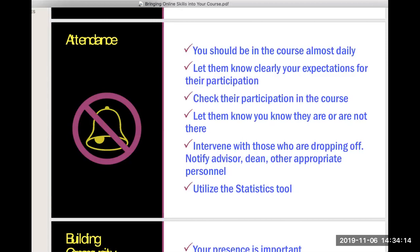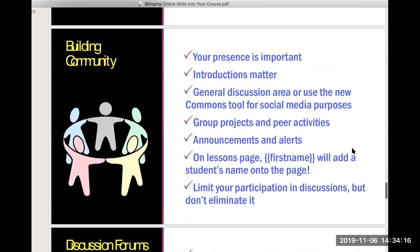Going on. This is all about building a community of inquiry. And in this community, your presence is important. Introductions matter. Introduction from you to the students, from the students to each other and you. Conversation can happen in a general discussion forum area. Use the new Commons tool for social media kind of purposes. Cultivate group projects and peer activities. And use announcements and alerts to keep things going.